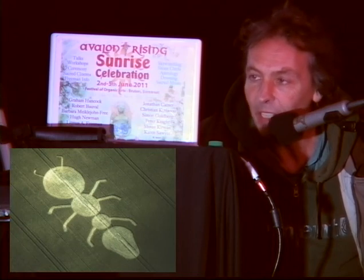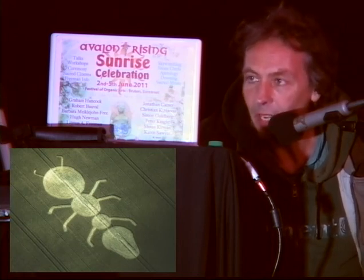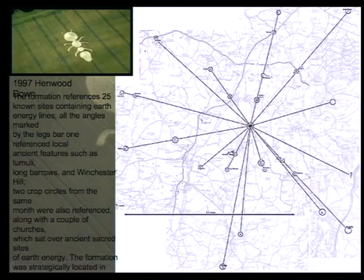The Manton Ant. Freddie Silver extended the lines from the legs and found that they referenced, I think it was 16 local sacred sites, old Neolithic sacred sites, in the area around Avebury.